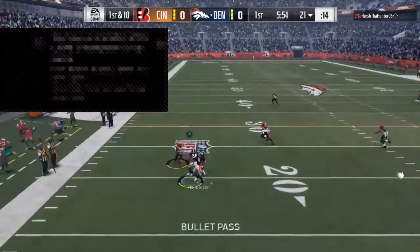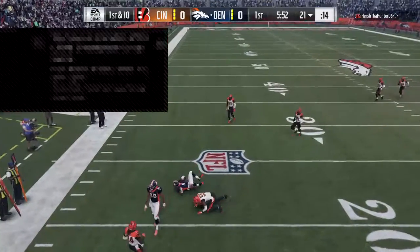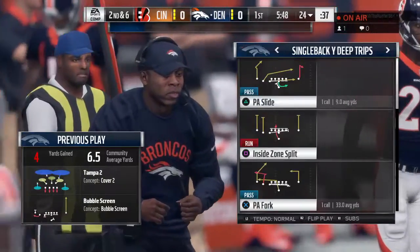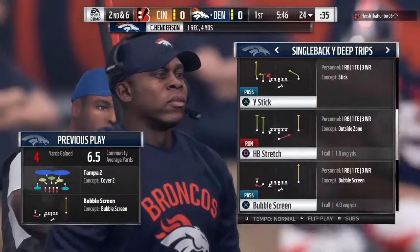Siemian on first down. And he spots Henderson open left side. And he'll go down just shy of the 25 at the 24-yard line. That throw good for 4.